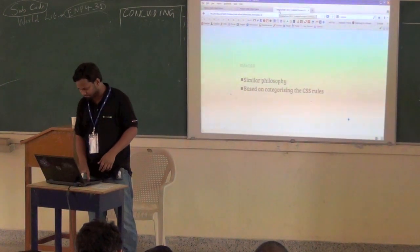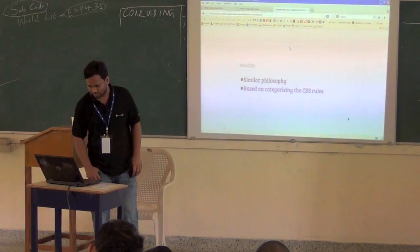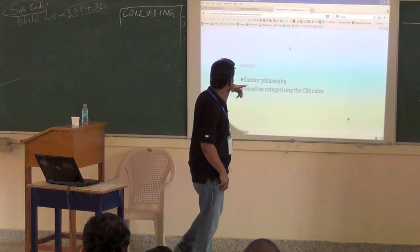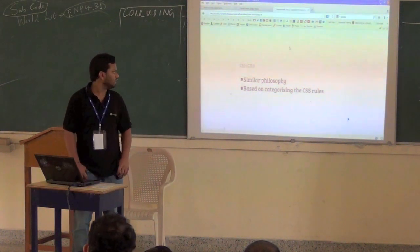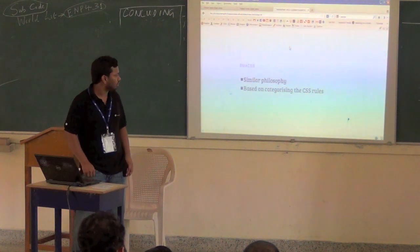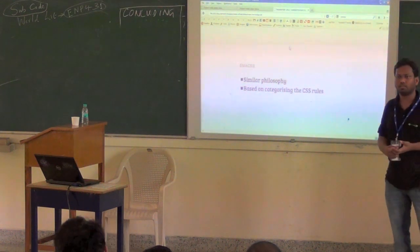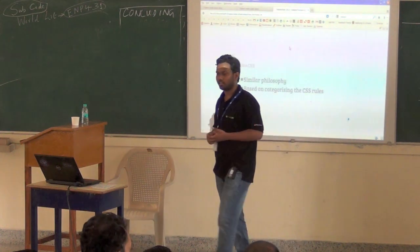Then we have one more methodology called SMACSS, which stands for Scalable and Modular Architecture for CSS. It was developed by Jonathan Snook, who previously worked at Yahoo, but right now he's at Shopify, I think. It has the same philosophy. Basically, the philosophy is to identify reusable components, assign classes to them, and reuse them. Here also we won't be using ID selectors or descendant selectors.